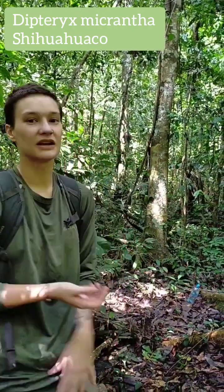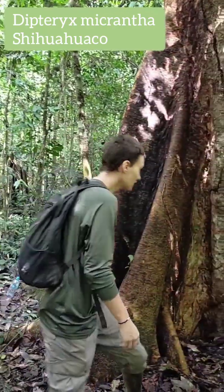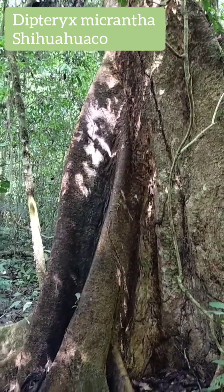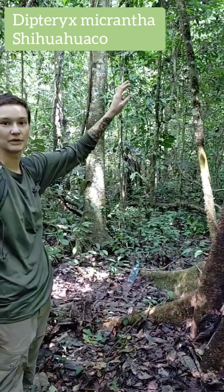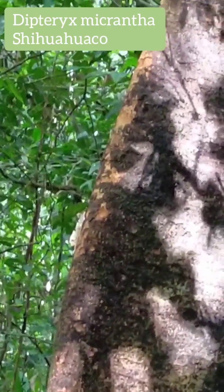One of the main ways you can identify it, obviously, is by its large buttress roots. As you see, like me standing next to it, they're quite tall. And then as well as the bark of it is more of like a salmon color. The salmon color of the bark is one of the easiest ways to identify it, as well as if you see any of its fruit around.